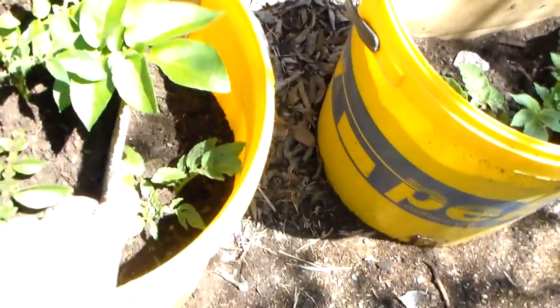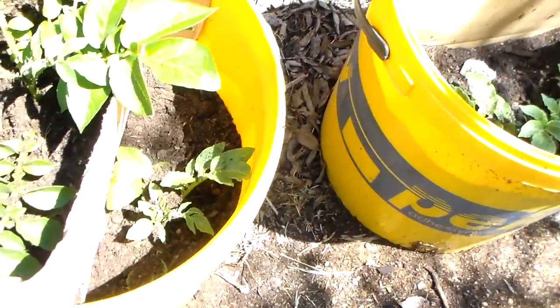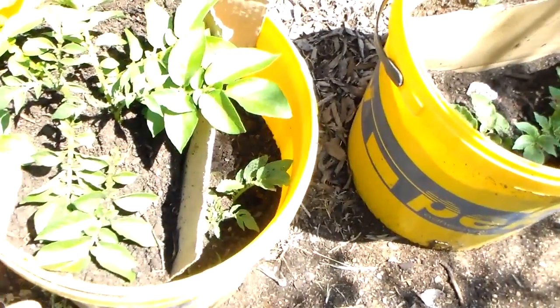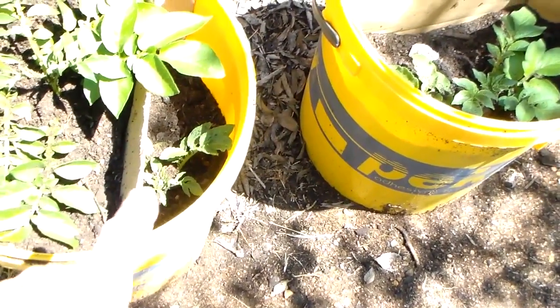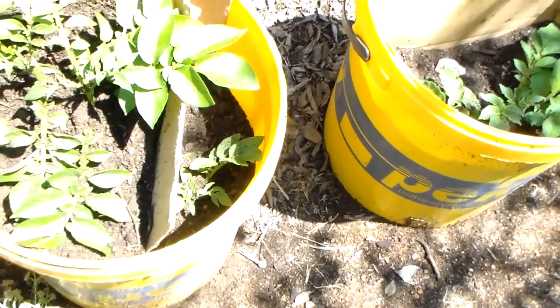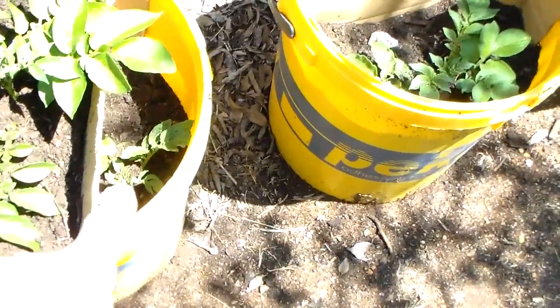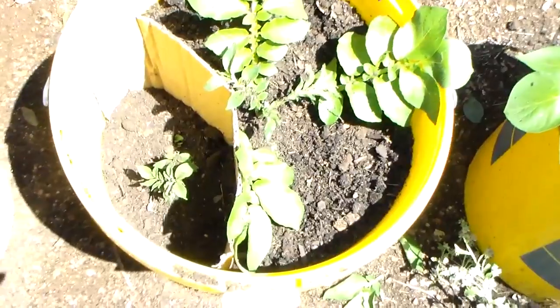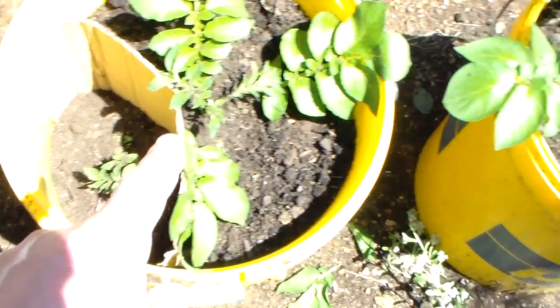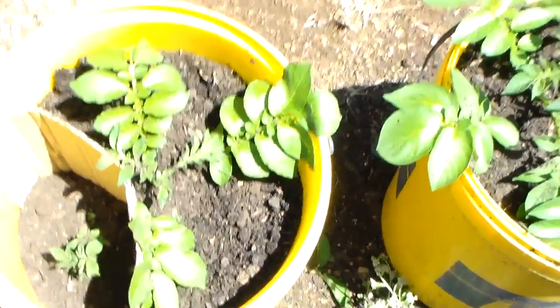So what I've done is put a piece of cardboard between the 2, so I can earth up the one on the left, and as the one on the right grows, I'll gradually earth that up. Once they reach the top, I'll just pull the cardboard out, because if I earth them up level, that one on the right just continues to be buried. So there's another good example. That's a very small one at the bottom there, and this one's reached the top.